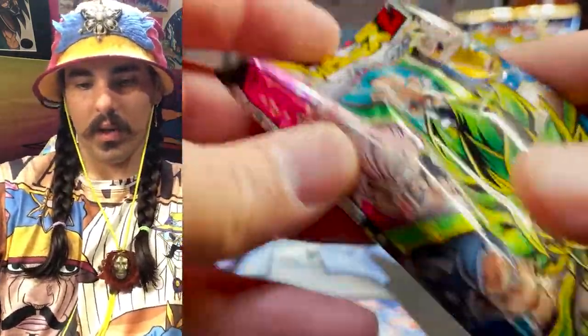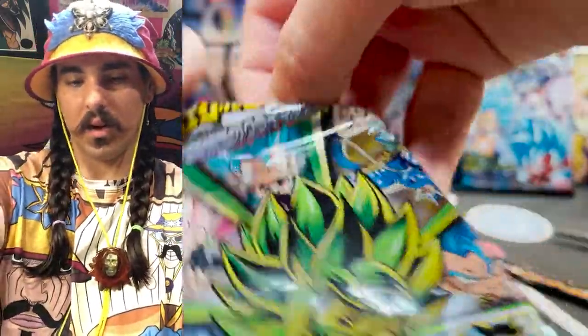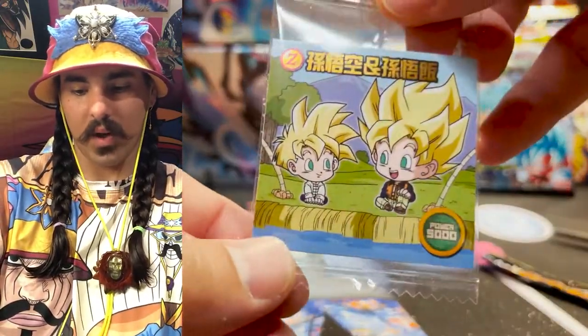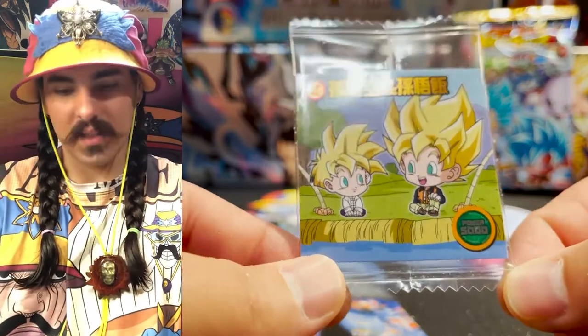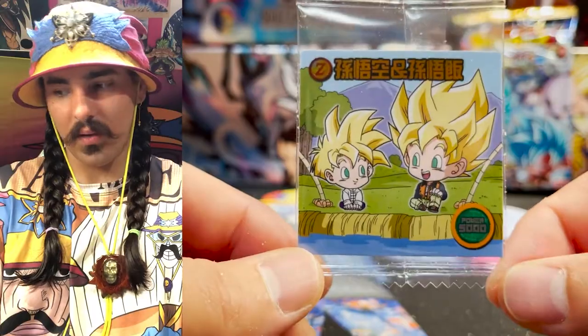I don't know what the deal was with these series, and I don't even know what these are. I think these things are called Chou Senshi Seals. Oh, the downtime. Goku and Gohan downtime. Back when they were fighting Cell and they decided to stay in their Super Saiyan form all day, just doing some fishing out by the pond, you know, enjoying life.